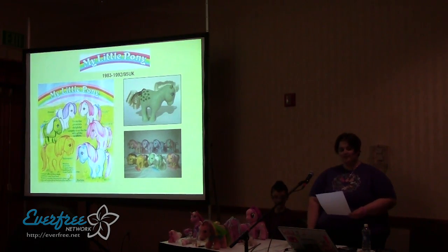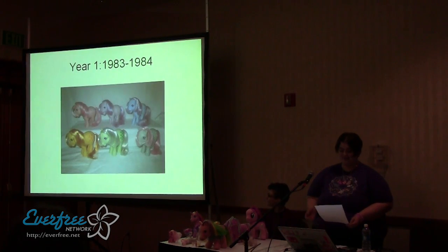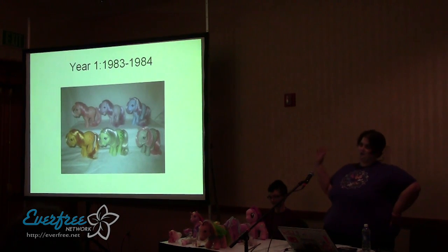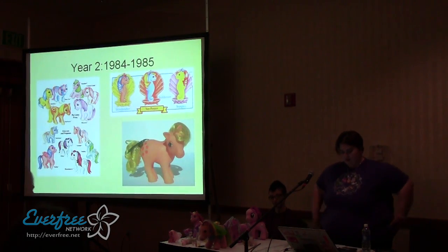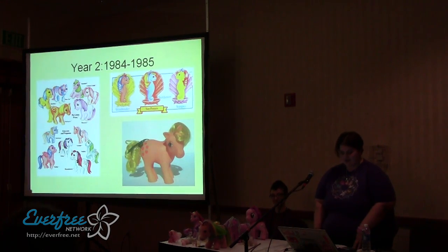All of the ponies in the Flatfoot set were reprinted the following year in the collector's pose. It's not very exciting. The collector's ponies were otherwise identical to the year 1 Flatfoot ponies. Their names, colors, symbols, accessories, they were all the same. In year 2, the first Unicorn and Pegasus ponies came out. The first Baby Pony, Sea Pony, and the first My Little Pony playsets came out.